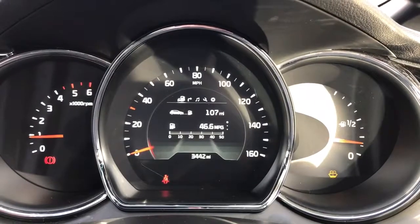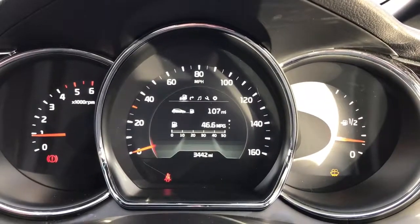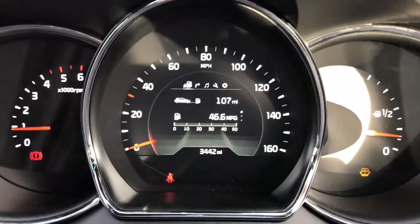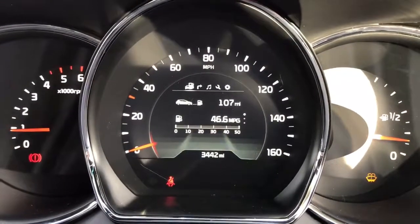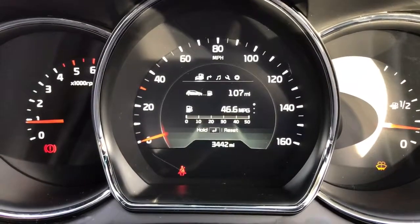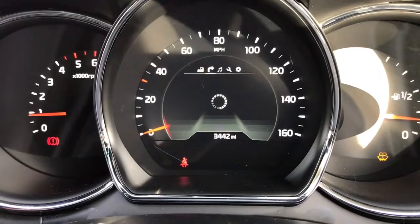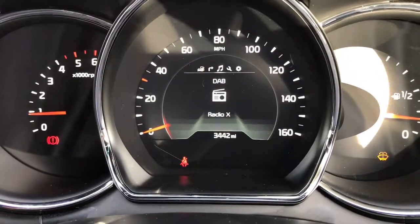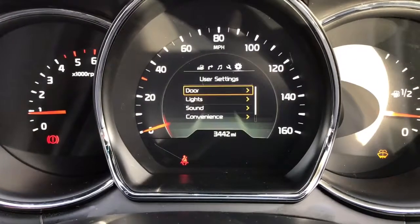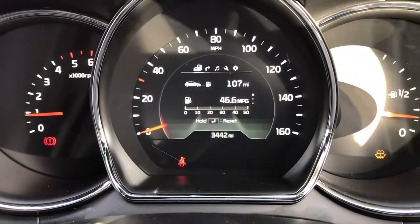Okay, so we're going to start with the dials. On the left hand side we've got the rev counter, and on the right hand side the fuel gauge. In the centre you'll see the speedometer as well as the total miles for this car, which are 3,442. The trip computer above that can be changed, or you can change the information that's up there using controls on the right hand side of the steering wheel. Not only is there trip computer information, but there's menus at the top for satellite navigation, your music, settings, or vehicle settings, and then user settings, where you can change the setup of the car, and then all the way back round to the beginning again.